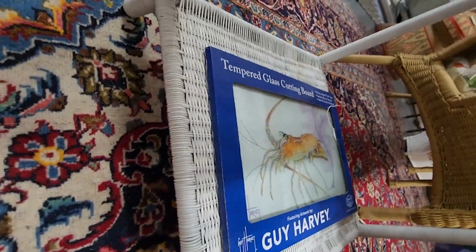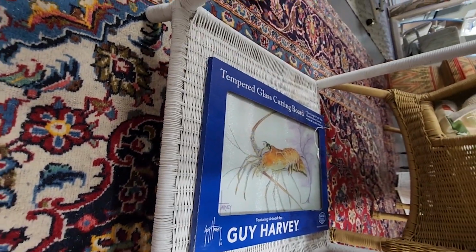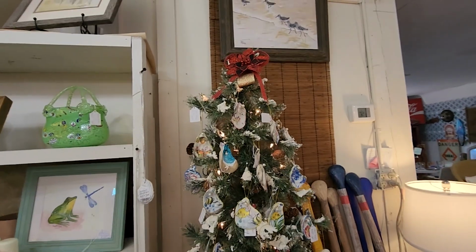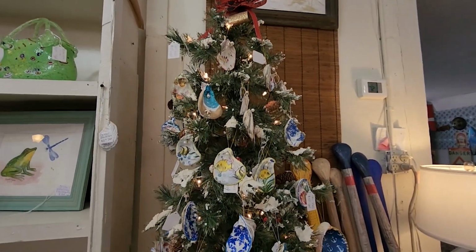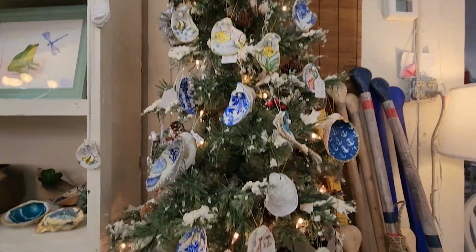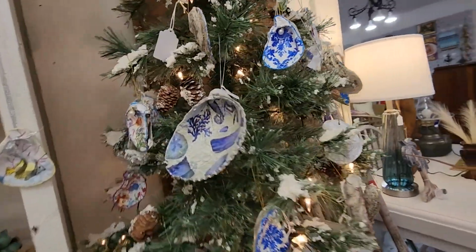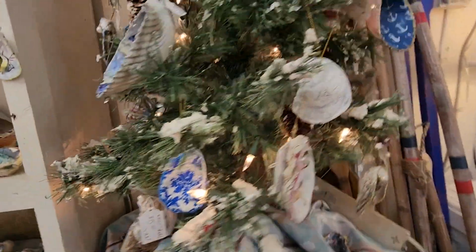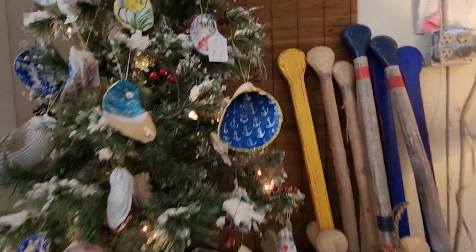Look, a Guy Harvey tempered glass cutting board. Look at the shrimp on that. So neat. Imagine doing your Christmas tree like this. All in shells. Hand-painted decoupage. Different little shells through it. I so want to do this. This is so neat.